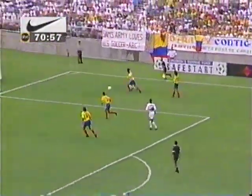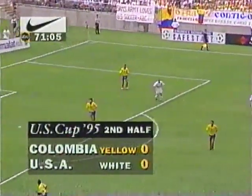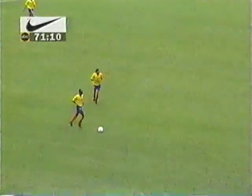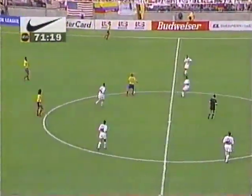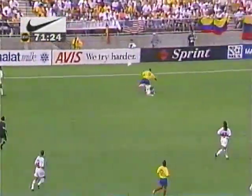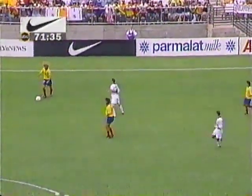Cobi Jones working on Santa, and Santa with a good job there. Santa's very quick. Santa wearing number 2. Look at Freddie Rincon coming all the way back from midfield. Looking for Valderrama. Can they find him? There he is. And Valderrama sends it to the far side. Santa to Arboleta. And Lalas right there with the tackle. Santa will take the throw in. Alexi Lalas, who will be playing with his band tonight at a local club here.